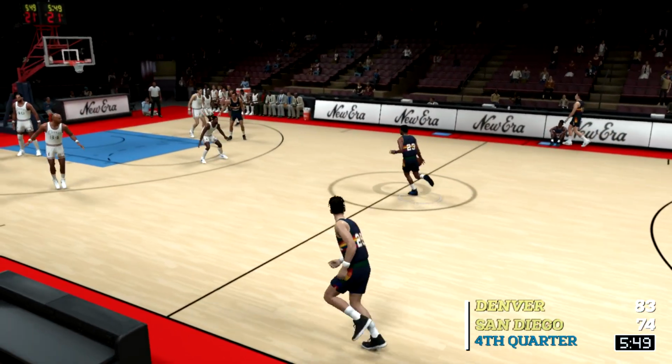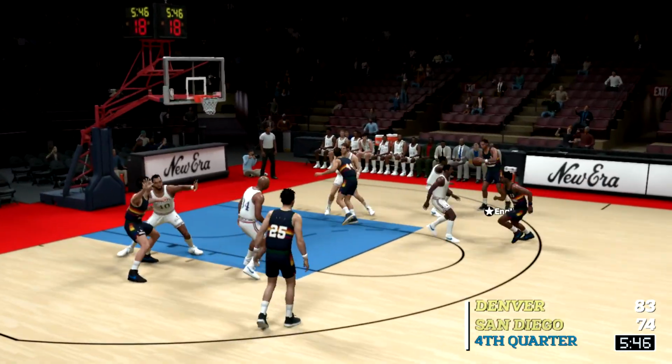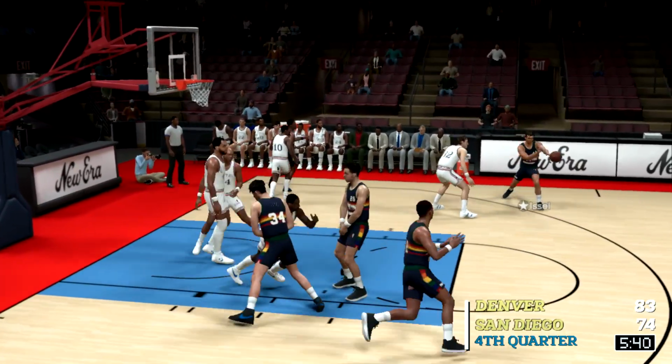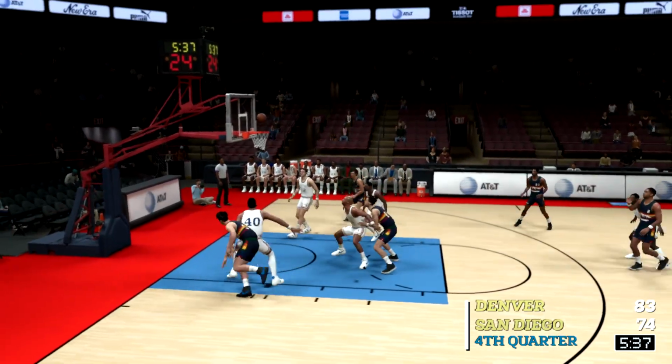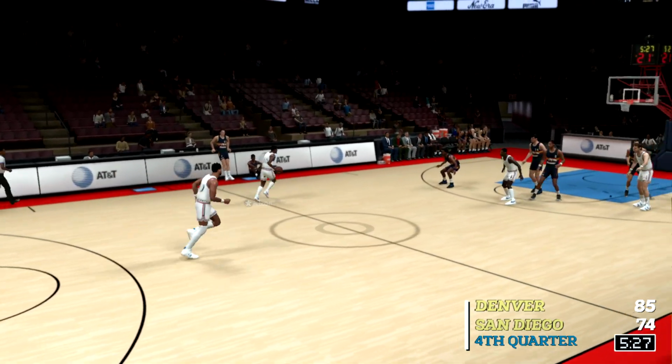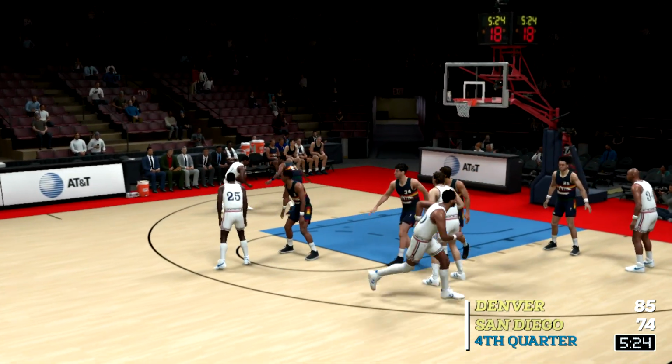And here's Dunn. He'll bring it up for the Nuggets. English outside. Pass to Robish. Good ball movement here by the Nuggets. Top of the key, English. That one drops for him. English has got 34. Not only does English have a smooth-looking jumper, it's also highly effective.